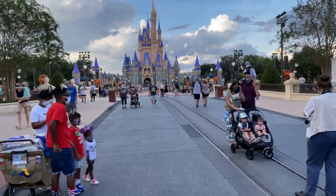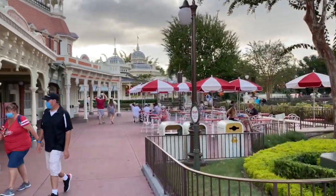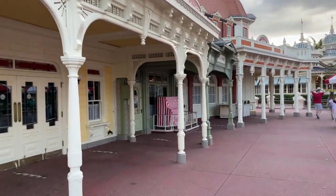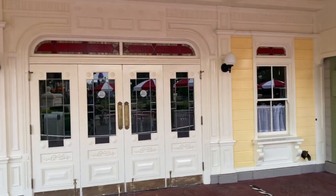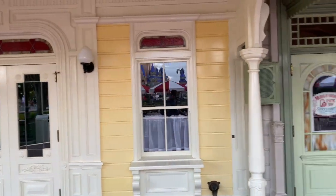Okay, we'll come back to that castle a little later on. But let's turn the corner into Casey's. You notice that the piano player is missing. Well, Casey's is, of course, closed. The reason Casey's is closed is because that is a very confined area for doing the hot dogs.